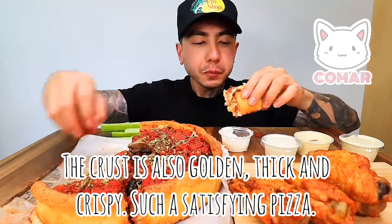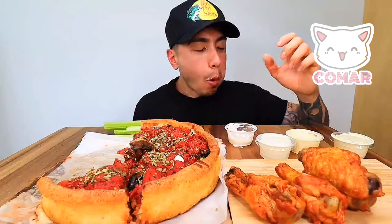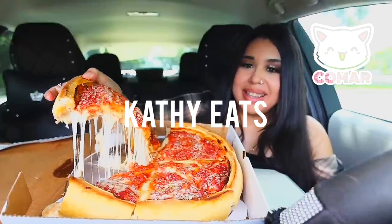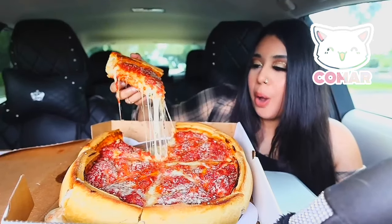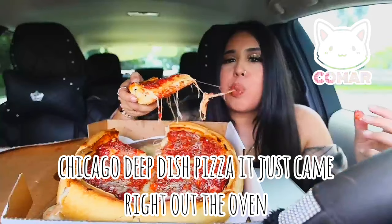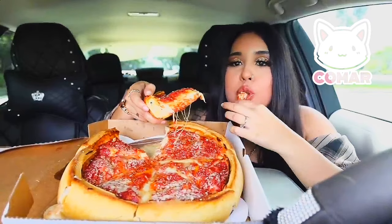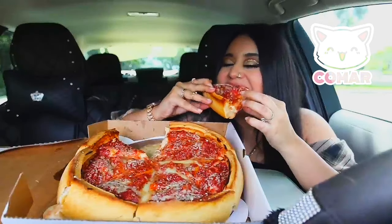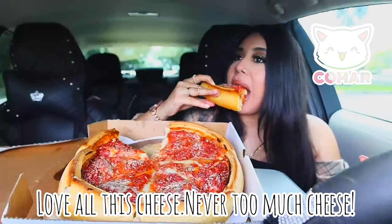The crust is also golden, thick, and crispy. Such a satisfying pizza. Chicago deep dish pizza, it just came right out of the oven. Love all this cheese. Never too much cheese.